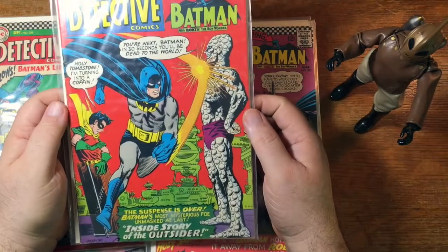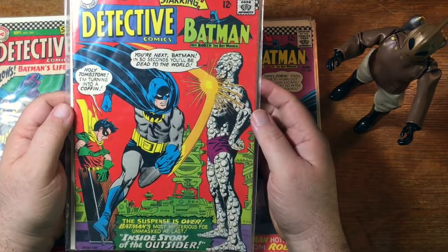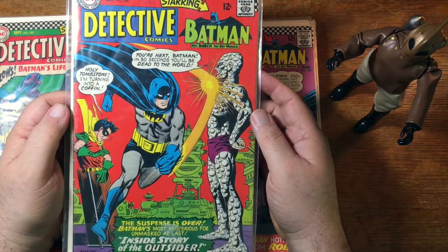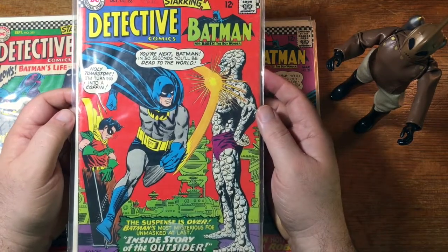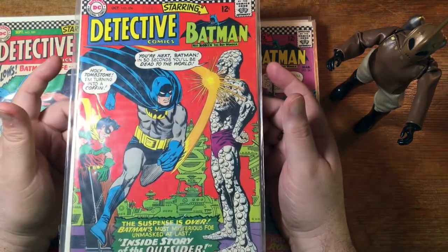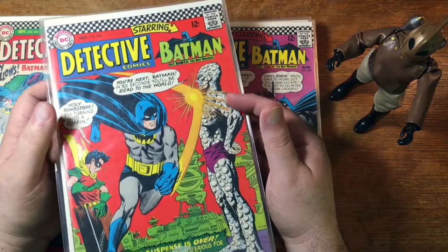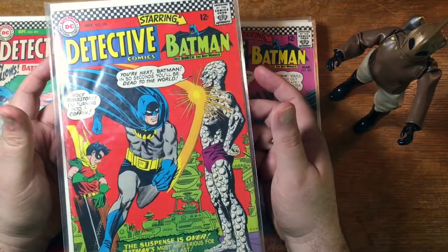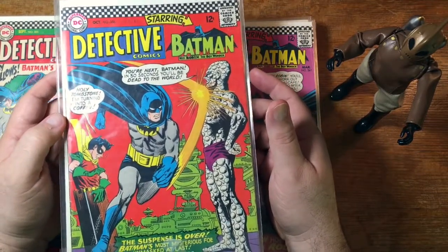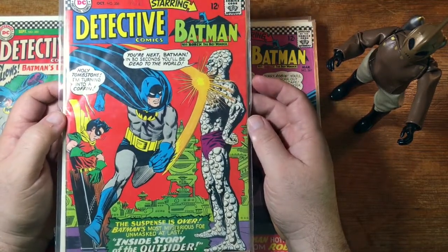They had killed off Alfred, and then when they did the TV show, and the TV show had Alfred, readers were like, and this was back when kids would watch the TV show and then read the comic and expect that the comic was going to be like the TV show, as opposed to today, where there is absolutely no correlation whatsoever and nobody seems to care. But back then, you expected some kind of mirroring.